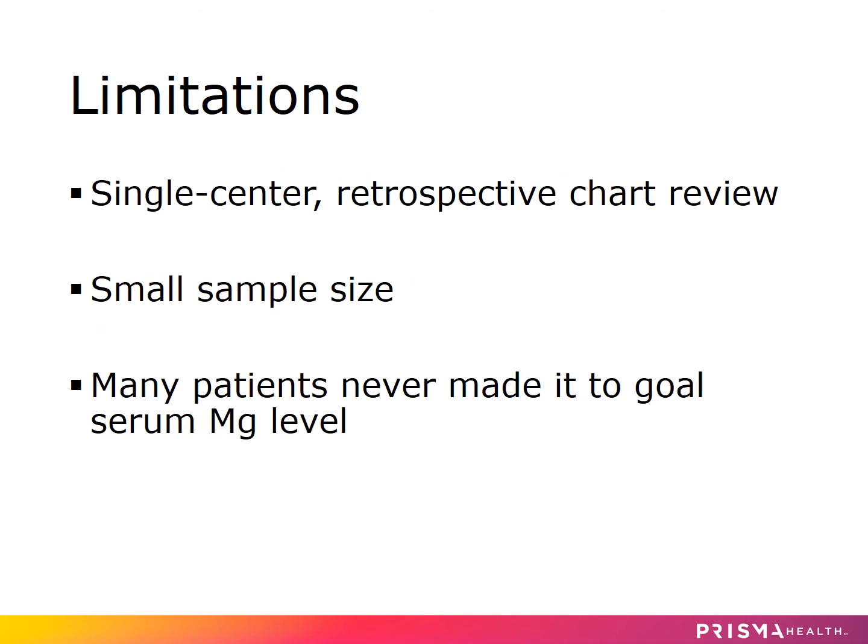Limitations of this study included that it's a single center retrospective chart review, and then also small sample size was a limitation because this study was not powered to detect a difference in clinical outcomes such as the incidence of new onset seizures and arrhythmias. And then lastly, many patients never actually made it to goal serum magnesium level, which was not something that we anticipated when we originally designed this study.